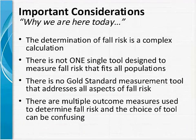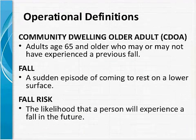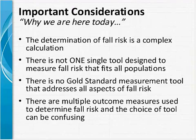So you are all here today. Let me back up one slide here. We're all here today because, like me, it's very confusing sometimes to choose fall risk measures for the populations that you're testing, whether you're in the clinic or whether you're a researcher trying to determine how to measure fall risk in older adults.